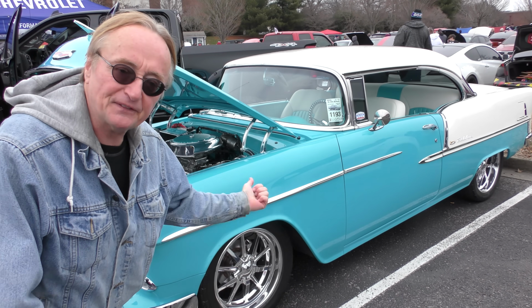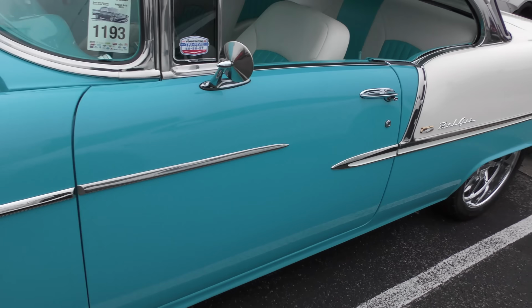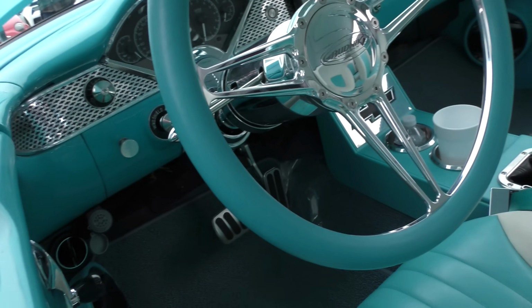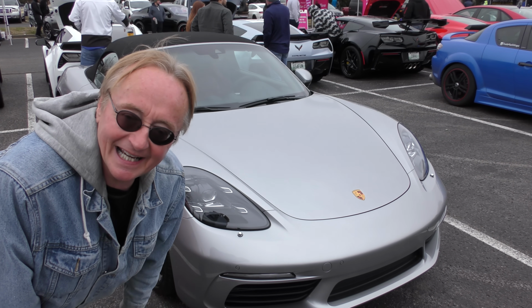Well, you're going to find a '55 in this kind of shape. A classic Bel Air. Of course, it's got different wheels on it. Hey, you're in the turquoise. This is the car for you. And yes, there's money in Nashville too.